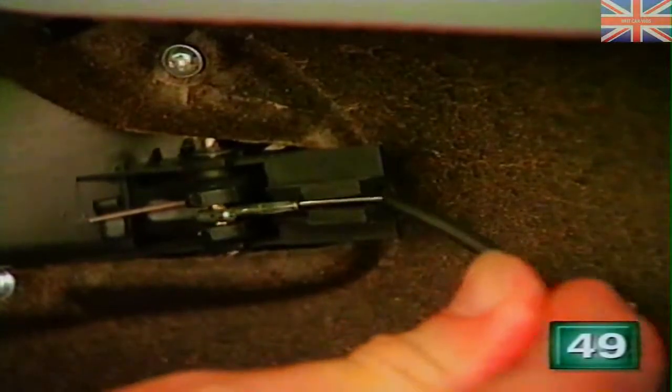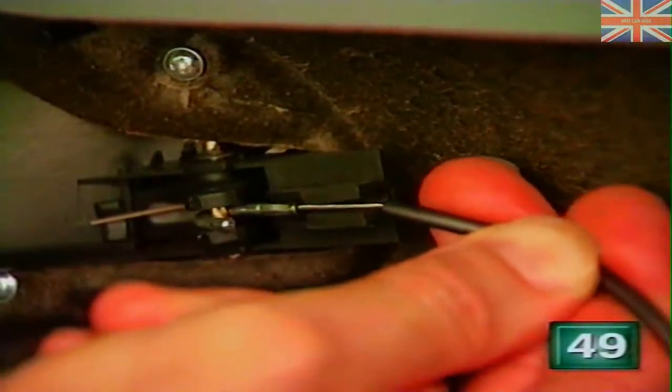Before refitting the panel, take care to refit the interior handle's cable correctly. On cars with manual windows, the handles are simple to remove. Sliding the collar releases it, and it's equally simple to refit.